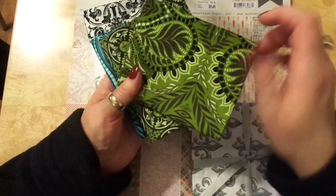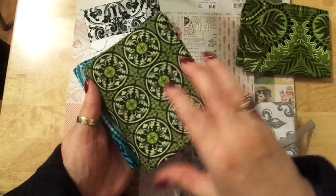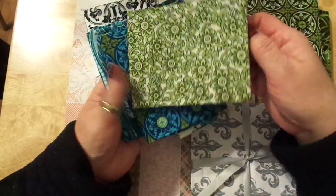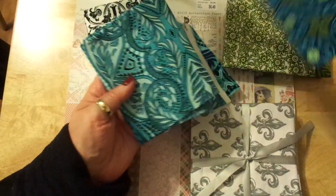Isn't that gorgeous? I love that green. It's almost like a bandana kind of look to it, but it's more of a paisley. And some more green. I love that. Oh, that looks like a button sort of to me. I love fabric like that. Ooh, look at this. Pretty flowers. And then I got another one of those buttons, but in the blue kind of turquoise, and the same thing with this.